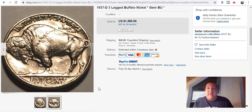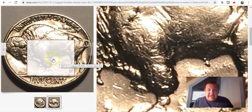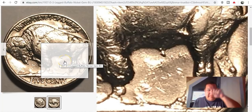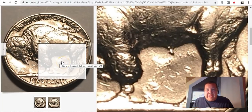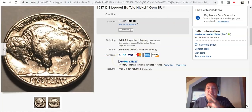You want to know one of the key things to look out for to determine if this is a real three-legged buffalo? See the little pimply surfaces underneath Black Diamond's little hoo-ha right here? The little bit of dye... I don't know if there was rust on the die at one point that created the little surface underneath there where it's kind of rough. But that's a legitimate coin.